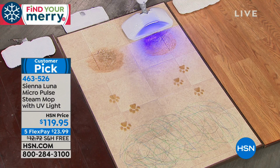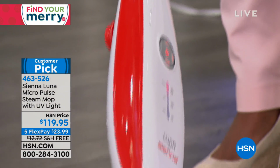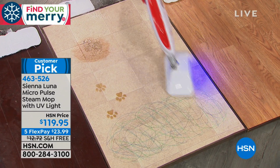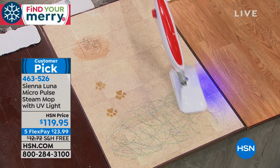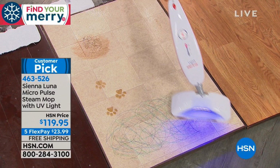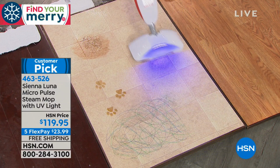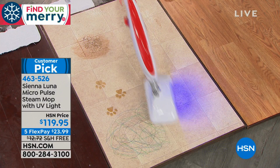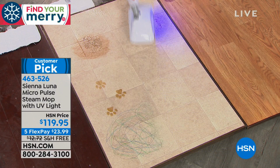I can turn on the black light if I want, or both. And then this way I can cut through. Look at that with some sticky, sticky chocolate sauce. We have some paw prints. We have some permanent marker and crayon. And that microfiber pad, which is washing machine, you can just throw it in the wash, so it's washer safe. It is just so thirsty.